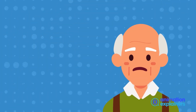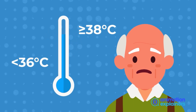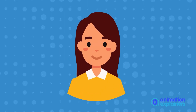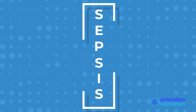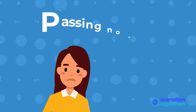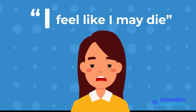A high temperature or fever is the most common sign of sepsis, though some people will have a low temperature or hypothermia. Although this observation is important, temperature alone should not be used to identify cases. You can look out for the other signs of sepsis by using the mnemonic SEP-SIS. So that is slurred speech, extreme shivering known as rigors or muscle pain, passing no urine in a day, severe breathlessness. Septic patients often report that they feel as though they may die.